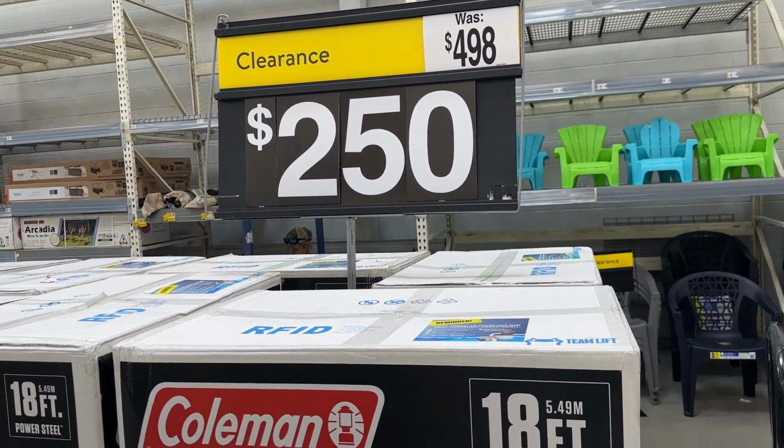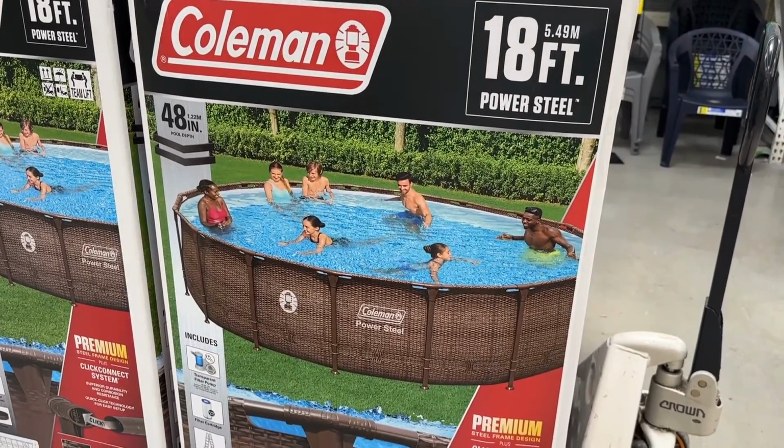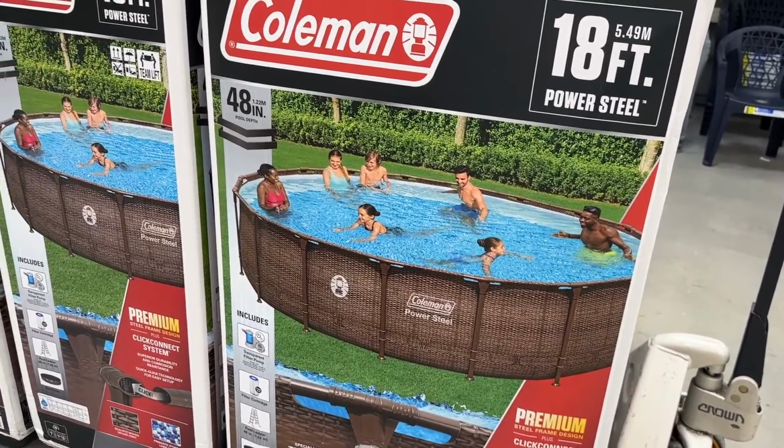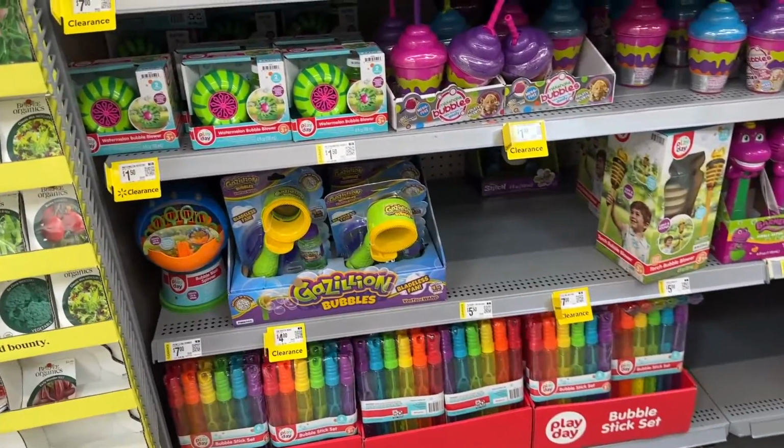Here's the price of the pool I was talking about earlier, $250. That's a really good price for this pool. We have one very similar to this, and it is worth every penny for $250 right there because we get in that almost every day in the summer.